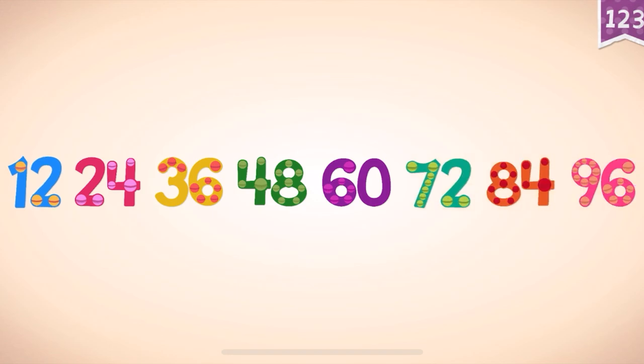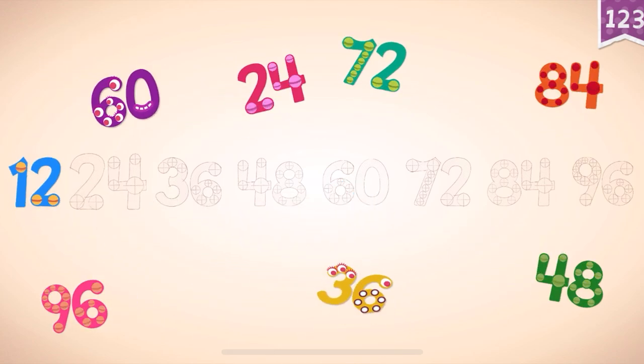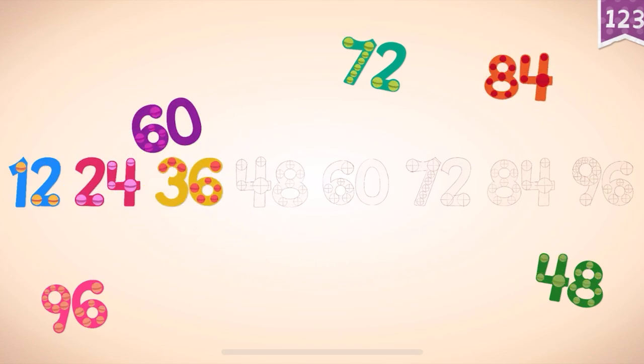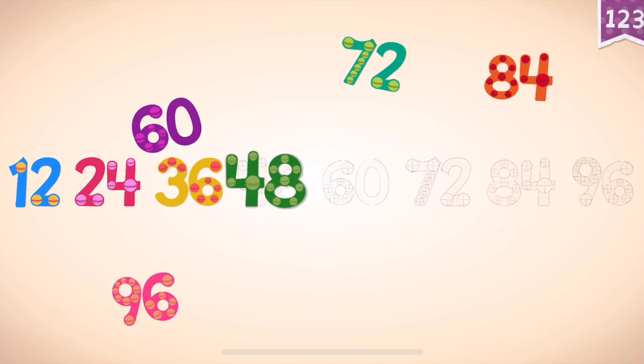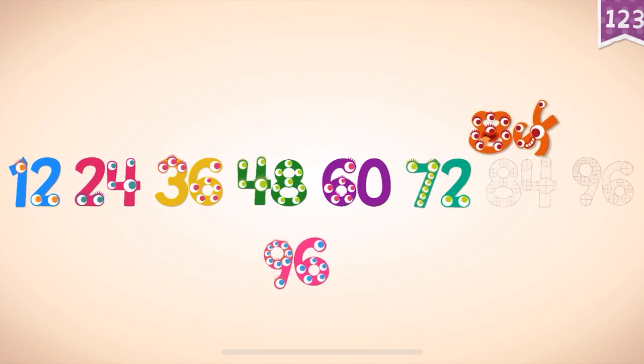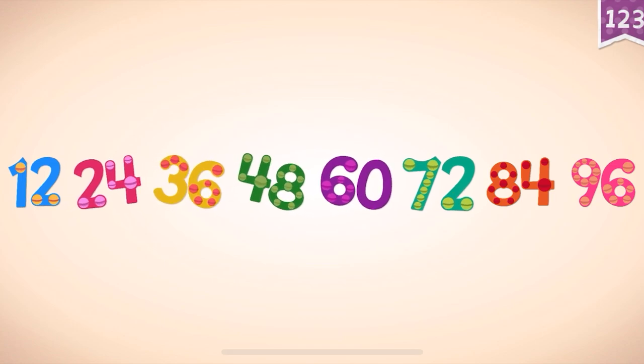Count by 12s. 12, 24, 36, 48, 60, 72, 84, 96. 12, 24, 36, 48, 60, 72, 84, 96.